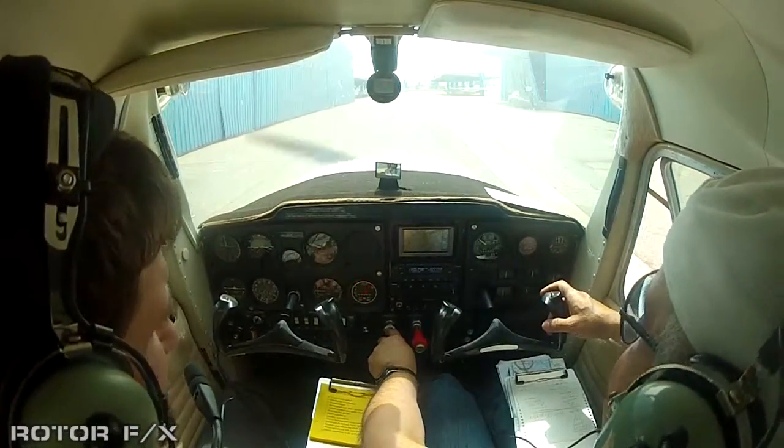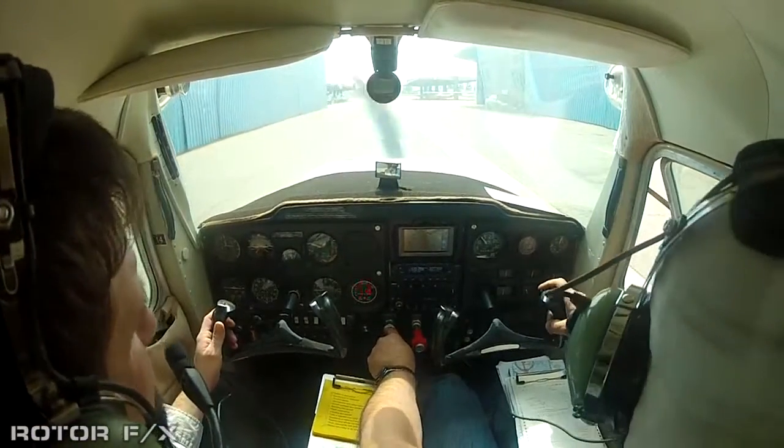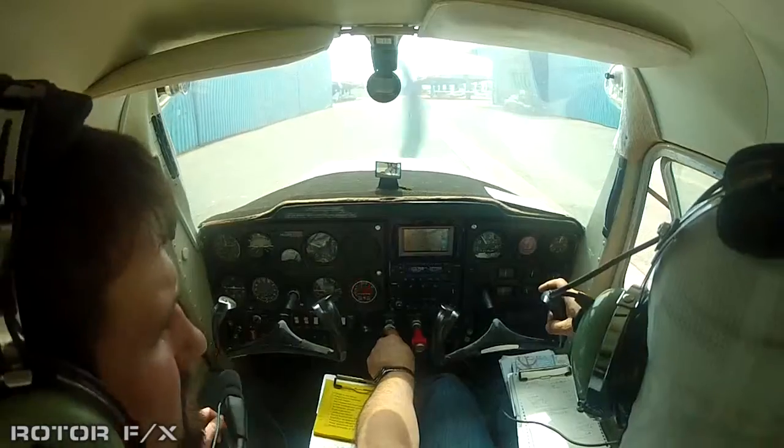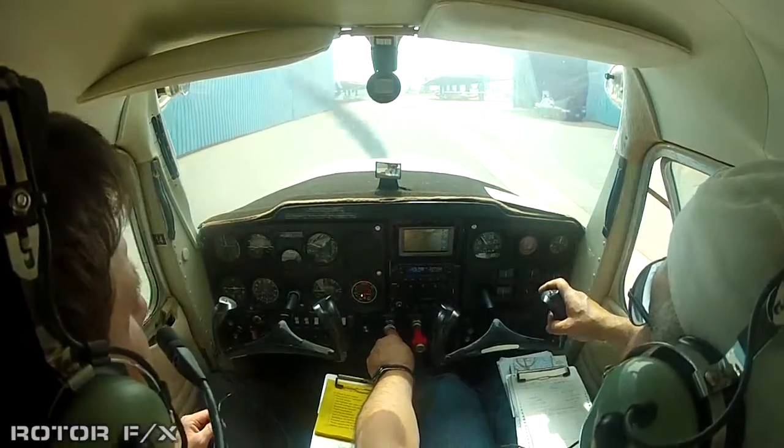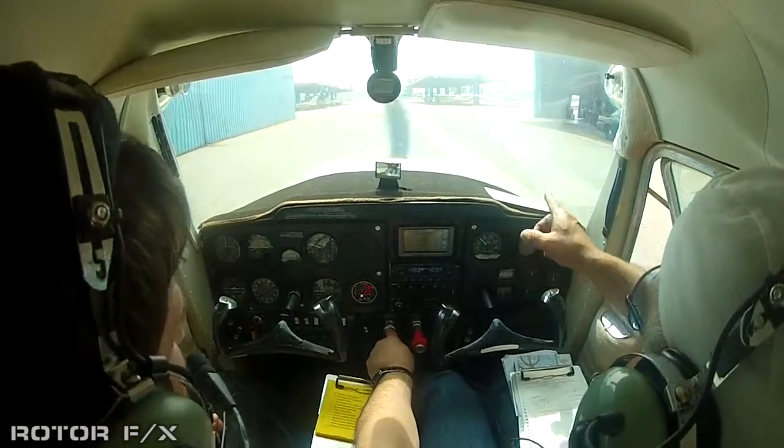Okay, now, let the brakes go. Now the aircraft is moving. I'm going to get past these cars because there are people and everything. Then I'm going to let you do some steering. Well, I'm going to ask you something.